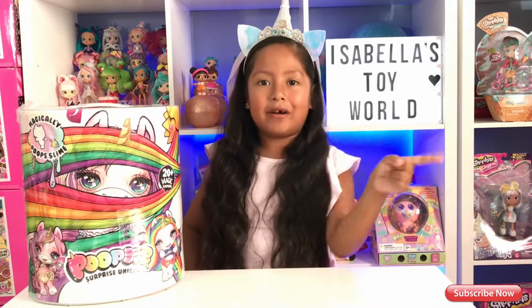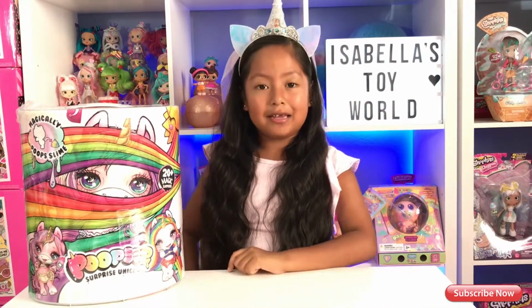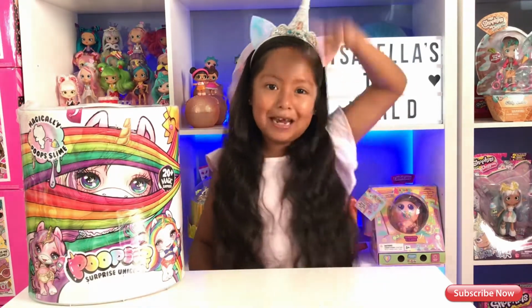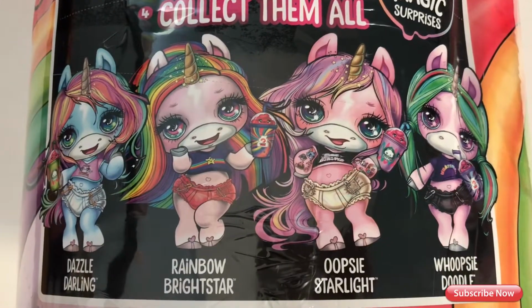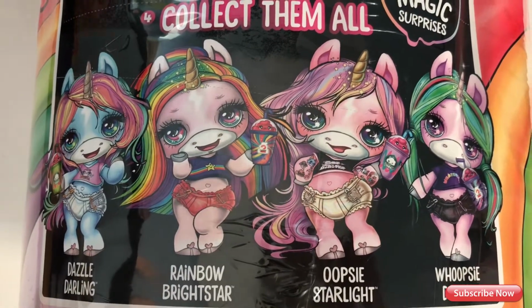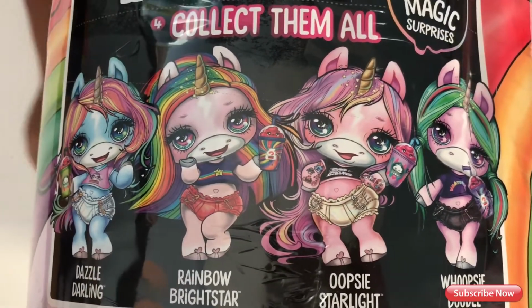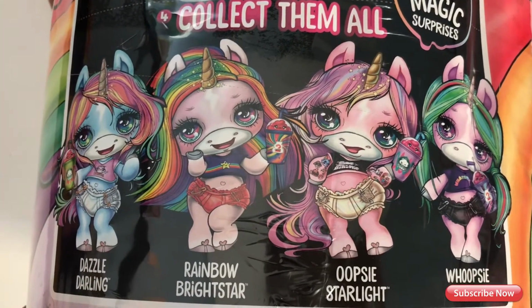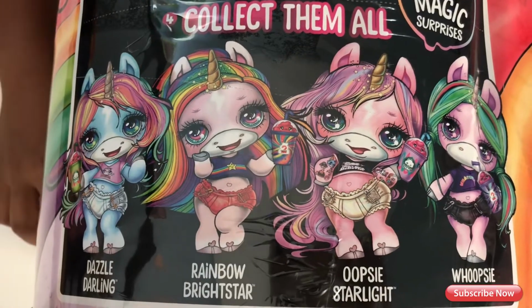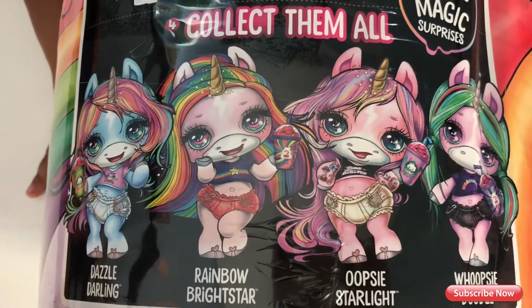So this is wave one, and in wave one you can only get two unicorns. So let me show you the two unicorns that you can get in wave one. So this is the back, and these are the four that you can collect. So these two right here are in wave one, which we can either get today. And these two right here on the sides, these are wave two, which are gonna be coming out soon.